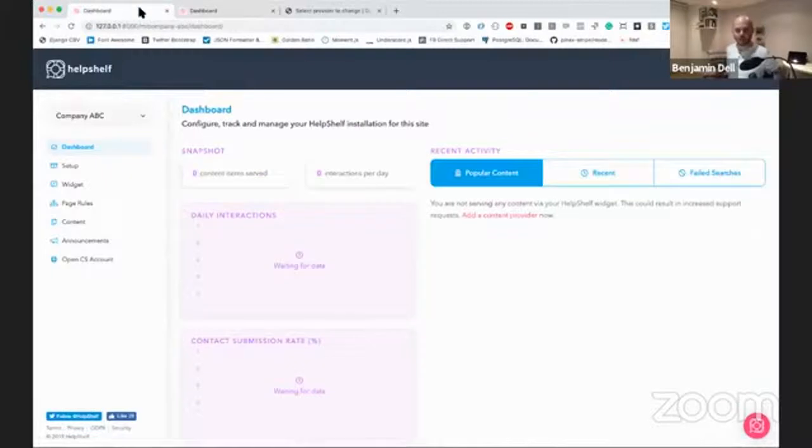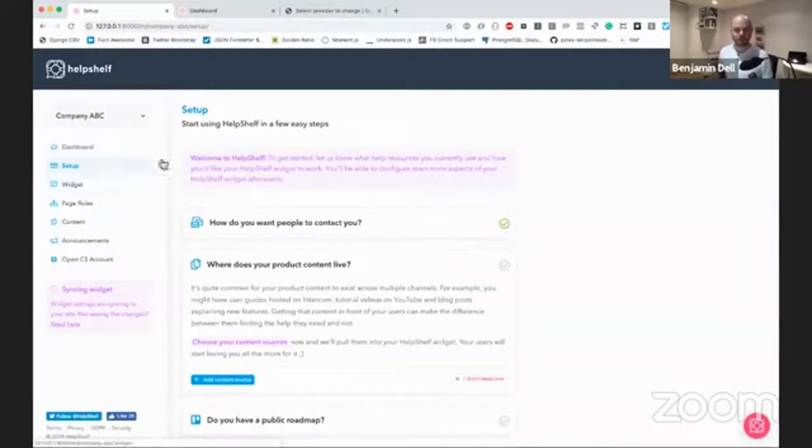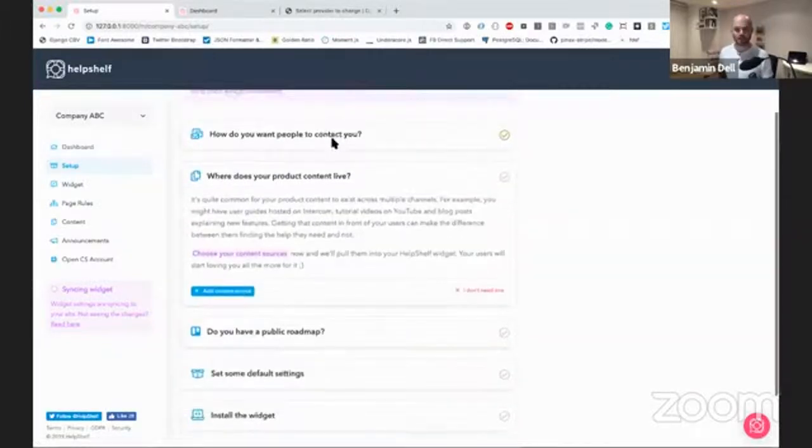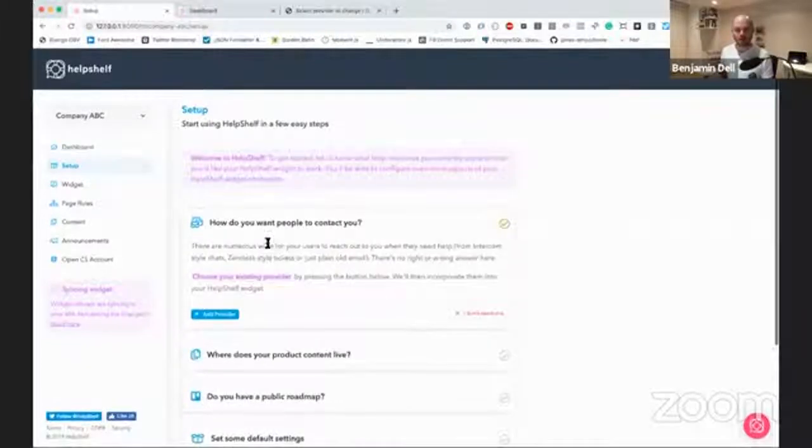Let's just go through a quick example on this screen here. I've created an empty company, and we're just going to configure a couple of things to show you some of the things that you can do. Really straightforward. I'll skim through this nice and quickly, but let's go to the setup screen here, and we've got a few leading questions. The first one, if you start using this product, is asking you, how do you want people to contact you? Again, we've spoken about this before. Do you want to have a live chat situation? There's lots of different options here.